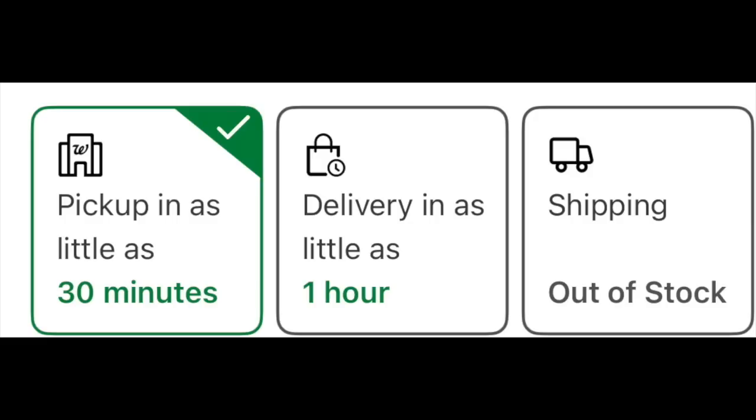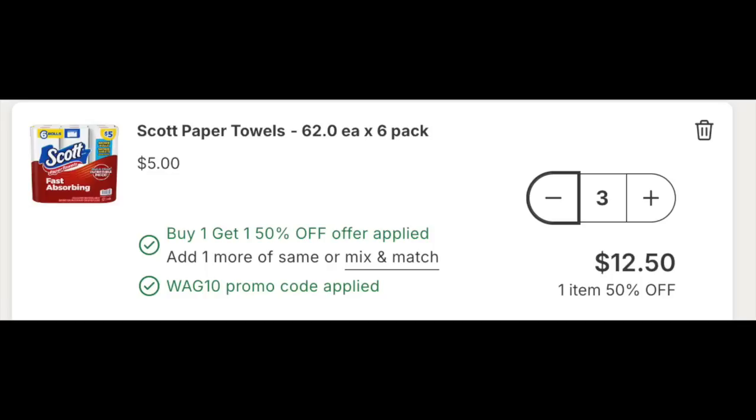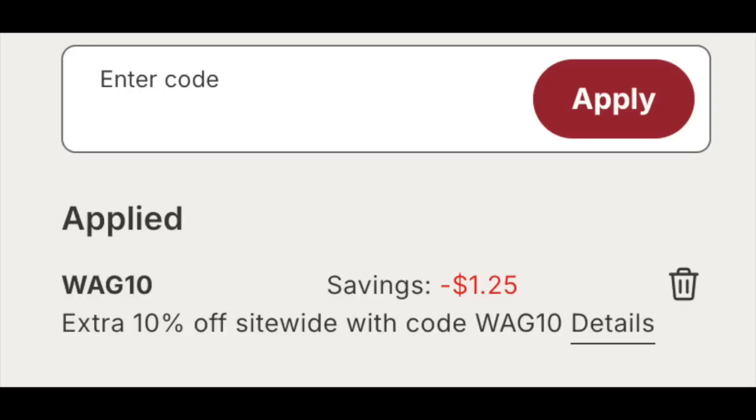So the first deal that we're going to look at, and if you've desperately missed these 6-packs, that's what we're diving into. It is to throw in 3 of those 6-packs of paper towel for $12.50. And unfortunately, guys, that $1 digital isn't attaching. I mean, if you want to call customer service later, maybe they'll give you that credit. Maybe they will, maybe they won't. Use the code WAG10 for an extra $1.25 off. And that is nothing to sneeze at.